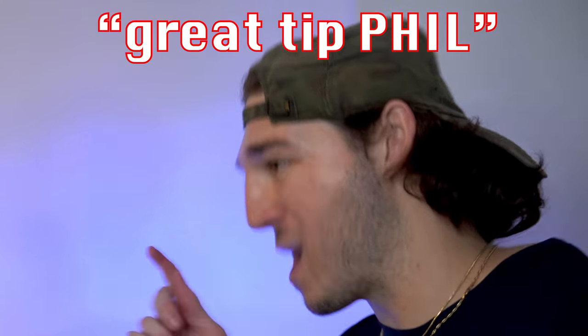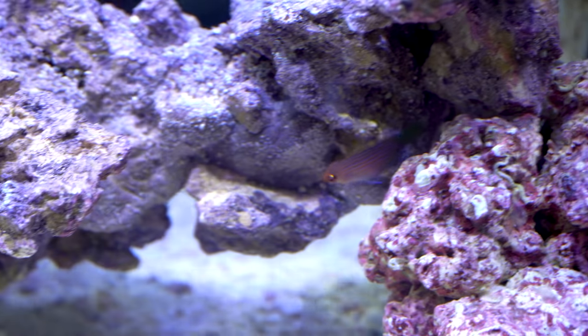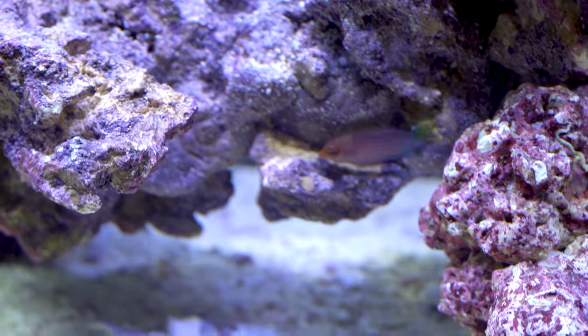Well said, Mike, and if you guys did not know, that is a very cheap fish. It's actually one of the cheapest fish in the store. Great tip, Mike. The third fish we got is a nice one. Very good one. We're gonna have to keep a close eye on this guy because it's got a lot of spunk. A Japanese or six striped wrasse.